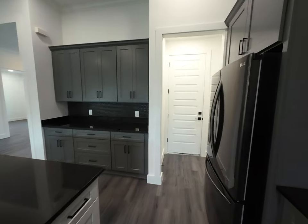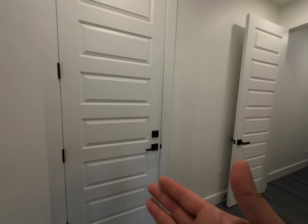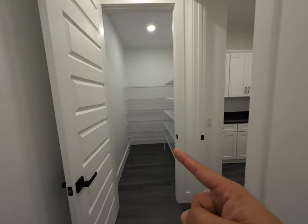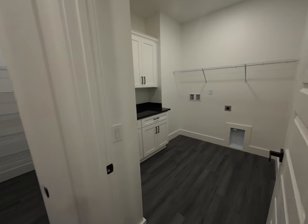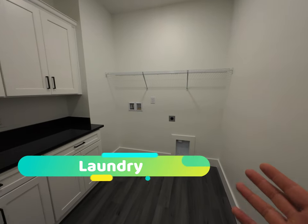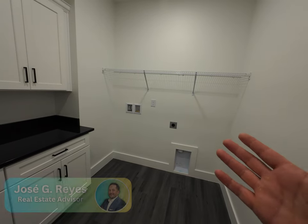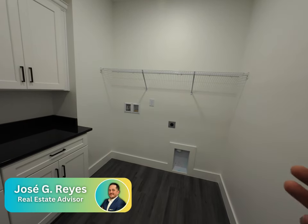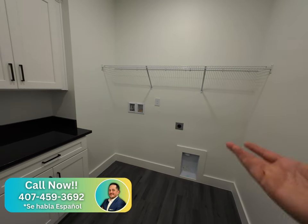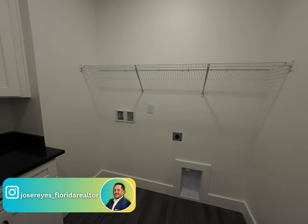But let's go over this way. We have a little hallway that we have not seen yet. Now, this is going to be access to the garage, which we'll see momentarily. Over here to our right, that's the pantry, which we'll take a look at. But here immediately to our right is going to be your laundry space. Now, the builder's not going to include your washer or your dryer. However, that's an easy fix. There's always a lot of appliance stores nearby where they're offering great deals throughout the year, where you can pick up a nice washer and dryer. Or if you have your own that you want to keep anyways, just bring it with you.